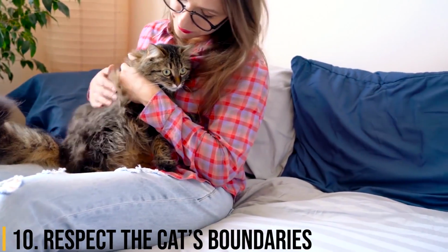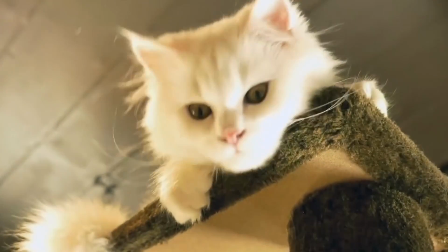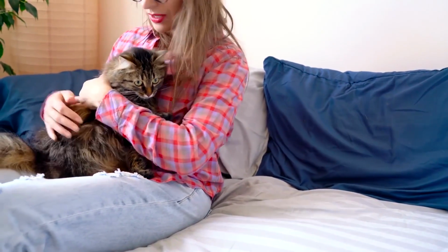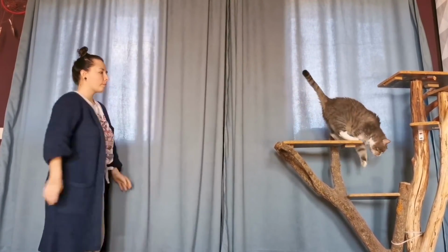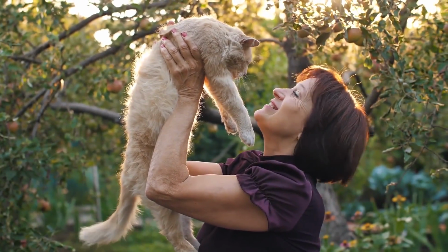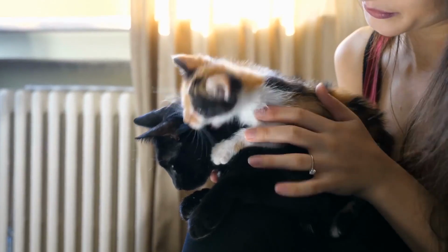Number 10. Respect the cat's boundaries. Cats are such adorable creatures, so it's natural for you to want to spoil them with attention and cuddles at all times. However, this is not a great idea while you're still a stranger to the cat. Your territory and its inhabitants may intimidate her with foreign scents, sounds, and sights. The cat should be allowed to explore and adapt to the new surroundings without intervention.